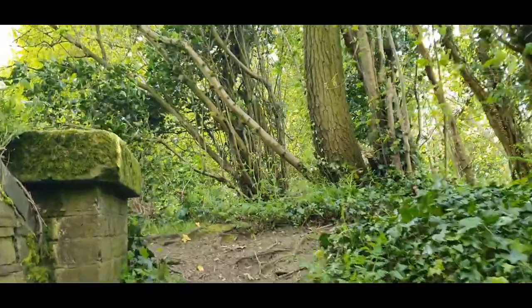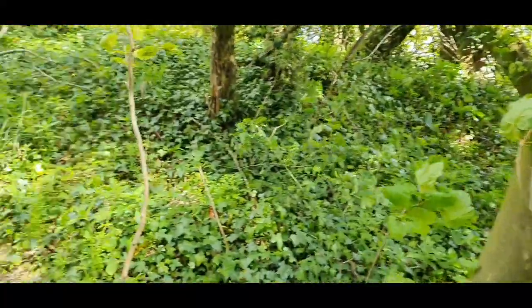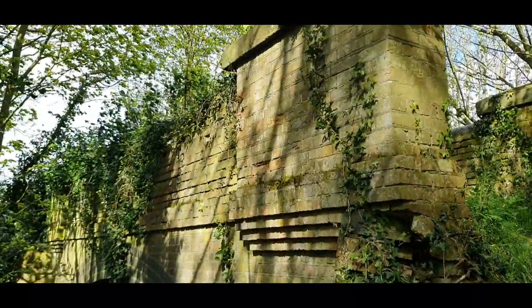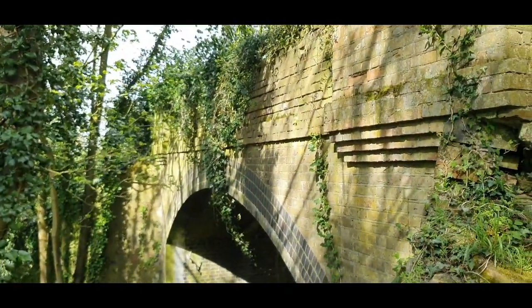We can't find any stencil number. There may be one at the top. So we're clambering up. Oh, I see. Okay. On the rampart. Oh, look at this. Look at the sun. Look at the sun on that brickwork.